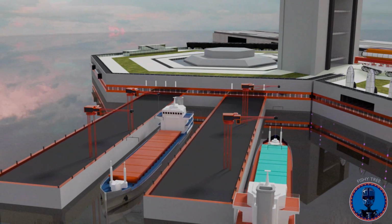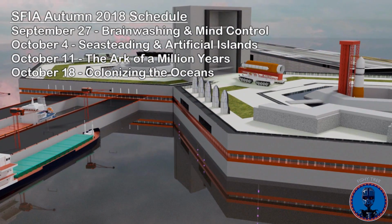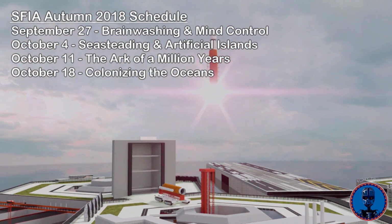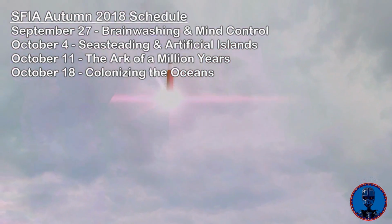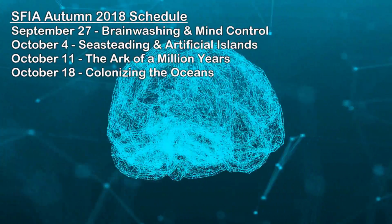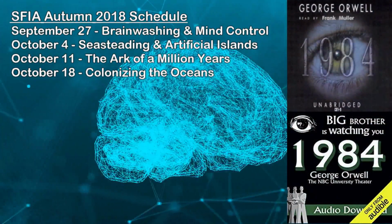So as mentioned, we'll be talking about colonizing Earth soon, and we'll start that off with a look at seasteading and making artificial islands in 2 weeks, then moving on to colonizing oceans after that. First though, we'll be exploring the human mind and talking about mind control and brainwashing, and our book of the month, George Orwell's dystopian classic, 1984.